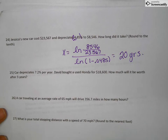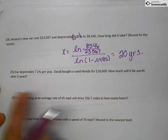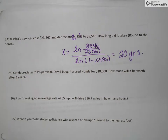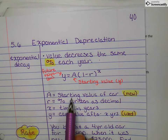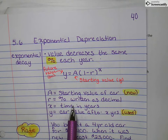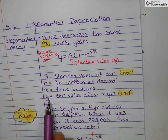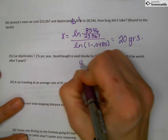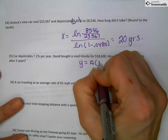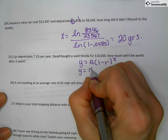So on number 25, it doesn't have a hint on it. So they want to know how much the car will be worth after 3 years. So I'm going to look in my notes and find out what these letters represent. A is the starting value, and Y is the car value after X amount of years. So we're definitely going to be looking for Y. So I'm just going to plug in Y equals A, 1 minus R raised to the X. And I'm just going to substitute in everything I know.